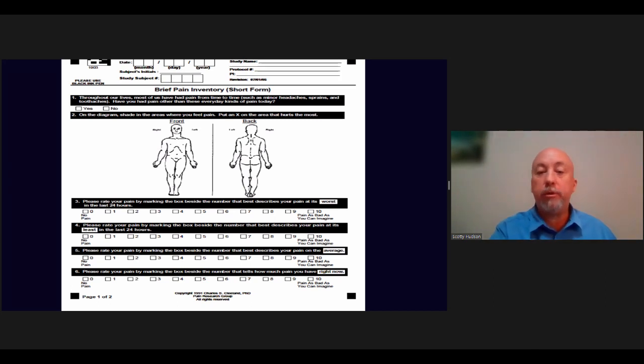Okay, that's important too, especially with neuropathy, because sometimes it's relatively constant, but oftentimes there's a great variability in what they feel and what they experience throughout a given day, a 24-hour period. And then the next one, please rate your pain by marking the box beside the number that best describes your pain on average. Okay, so the worst and the least in the last day, and then what's the average pain level that you experience throughout time. And then how much pain do you have exactly right now?